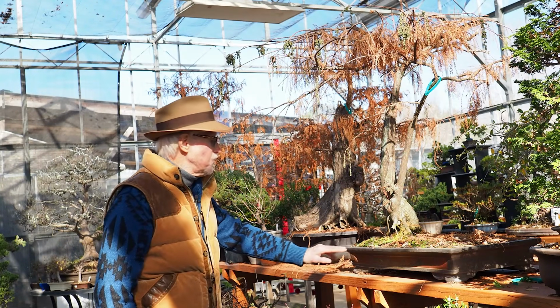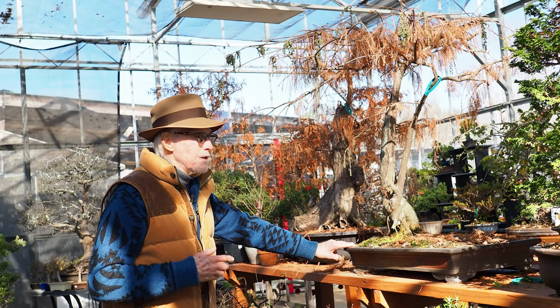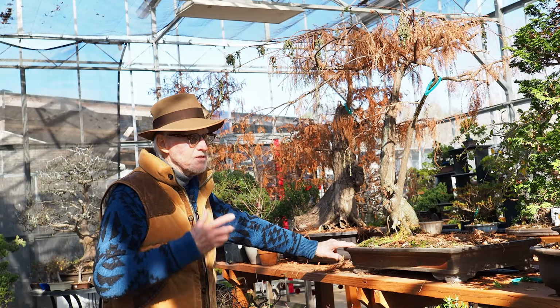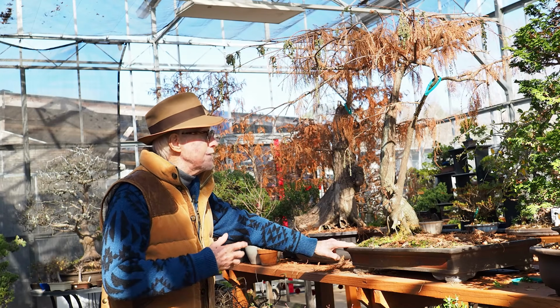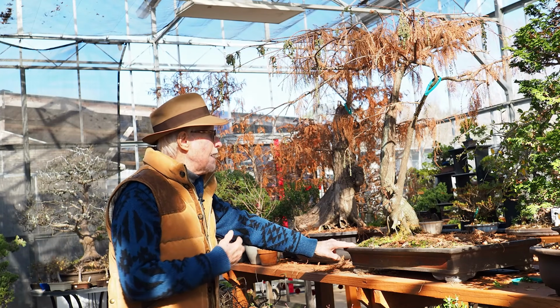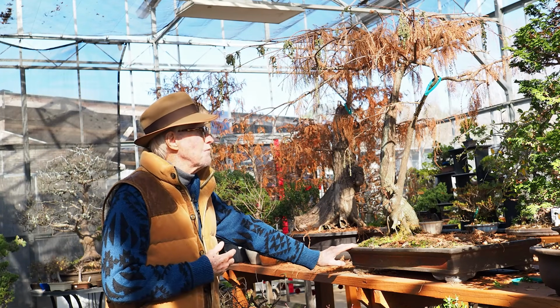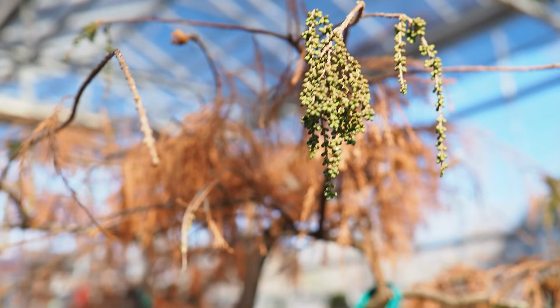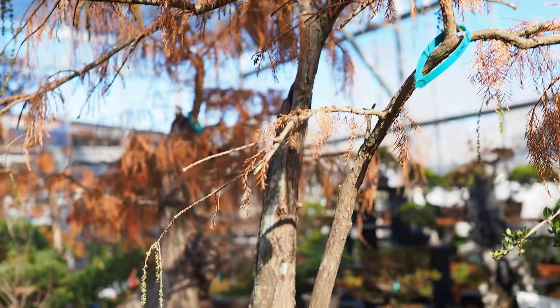This is a very special bald cypress. I love bald cypress. We love creating bald cypress forests. There was a time in my life where I could more readily get the single tree specimens, and this is one of them. I sold it for a number of years, and I've just recently gotten it back, purchased it back. Anyway, it's a bald cypress.